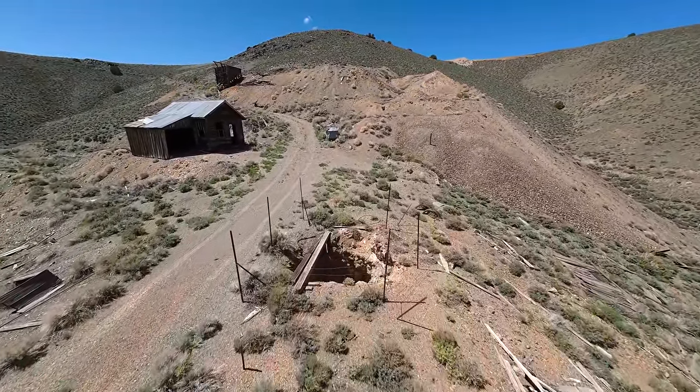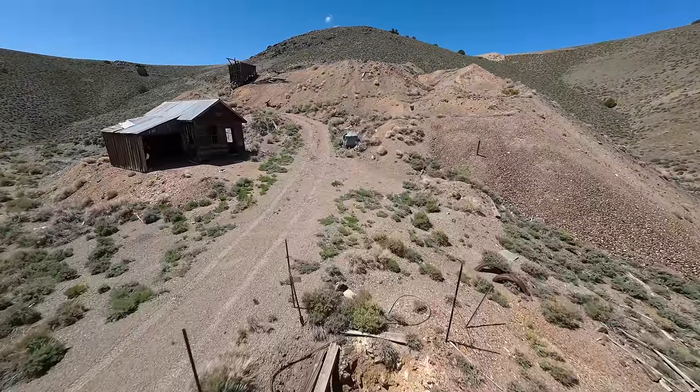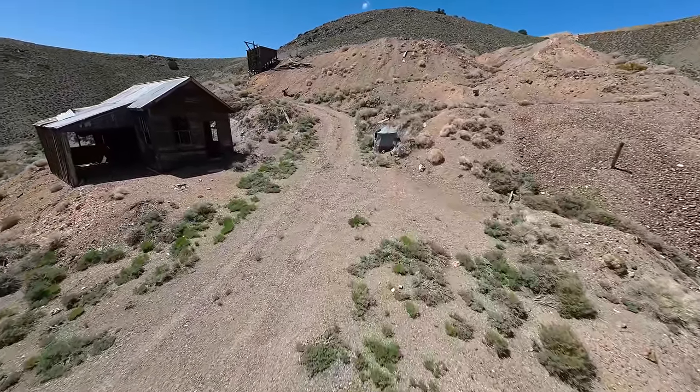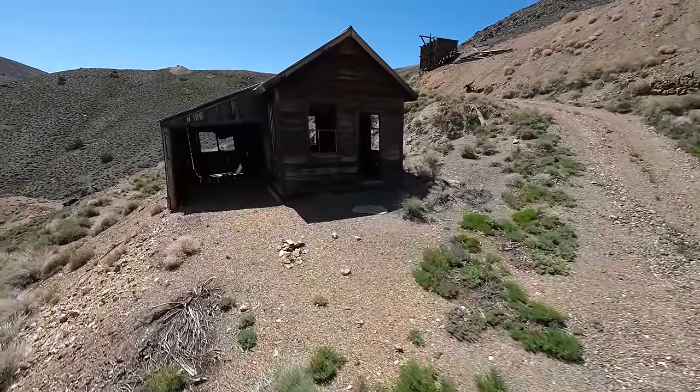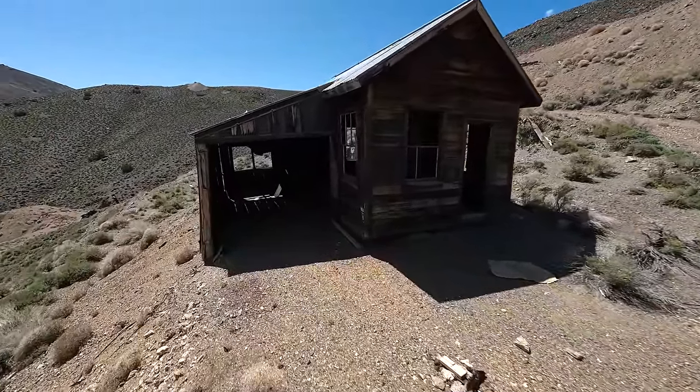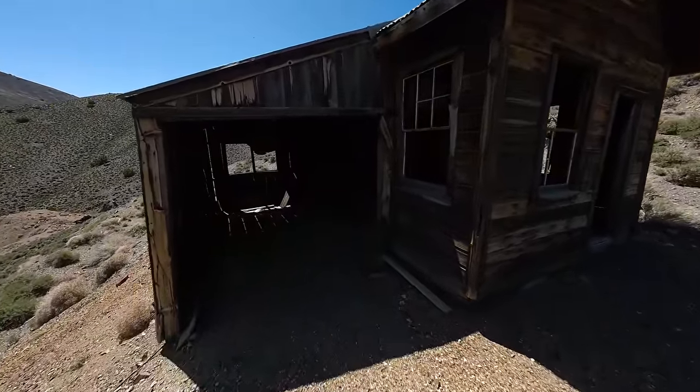Now it's all collapsed. So we have a short shaft. All right. Now look at here, this building even had a little garage. How cool is that? Let's check it out. Kind of dark in here. Yeah, it's dark because I have my sunglasses on my lens. That's why.